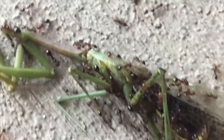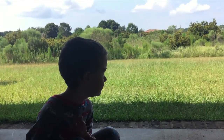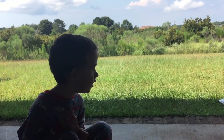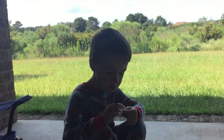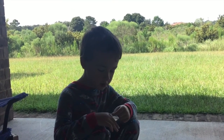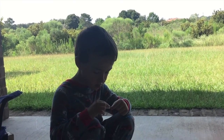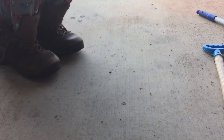All the ants are doing it. We just weren't able to find the anthill, were we? No, we went out there and searched the anthills that we found. All of the anthills? Yeah, and we didn't see them. Probably it's in the front yard. The front yard's pretty far away, so I'm really not sure that they're from the front yard.